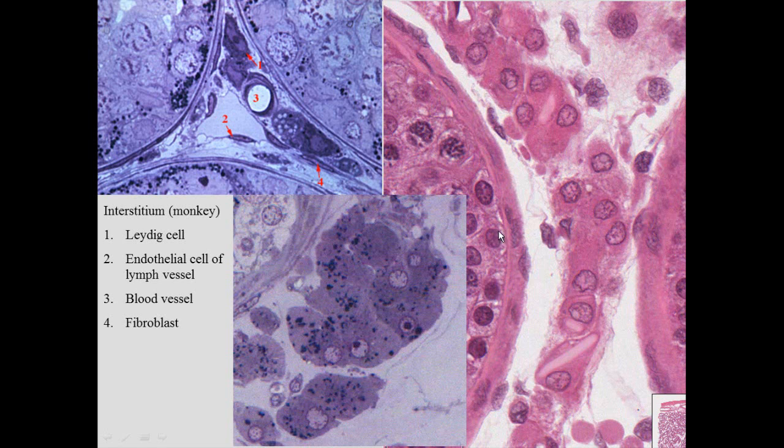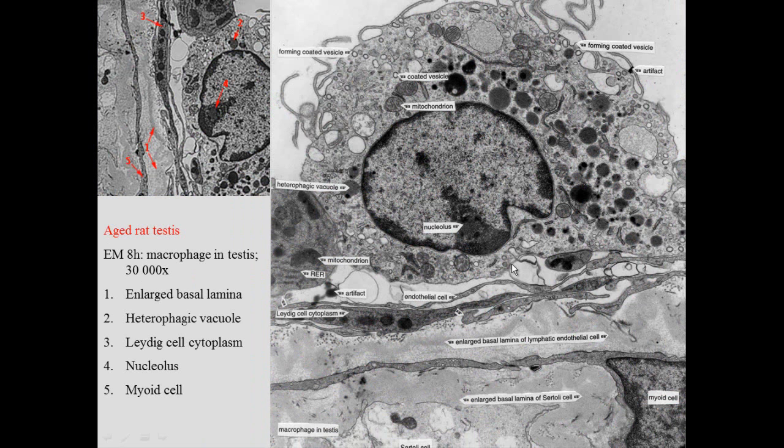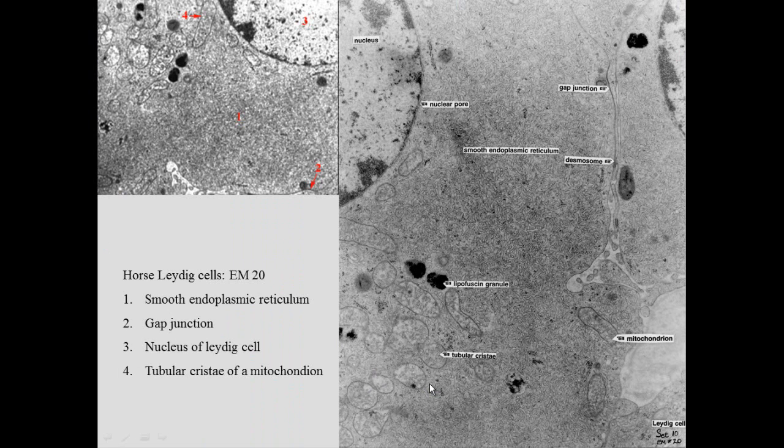This is the basal lamina of the Sertoli cells and the spermatogonia, and the myoid cell layer that goes around there. In this aged rat testis, we see a macrophage, and we see that there is an enlarged basal lamina of the Sertoli cell, the myoid cell right here, but the Sertoli cell has a very large basal lamina.